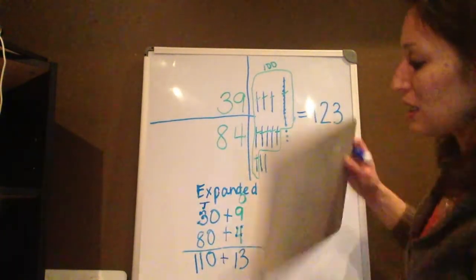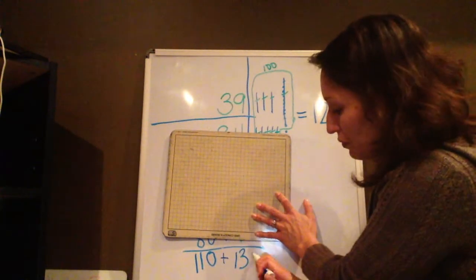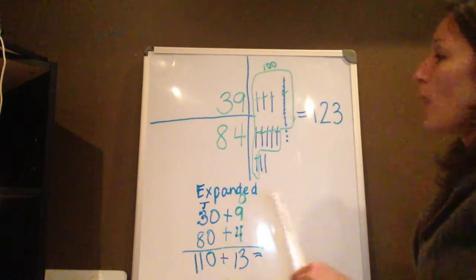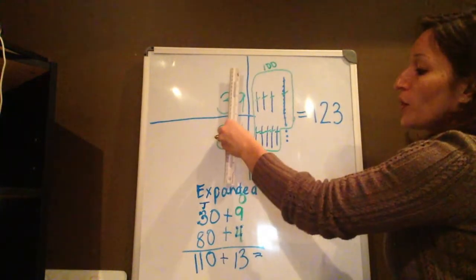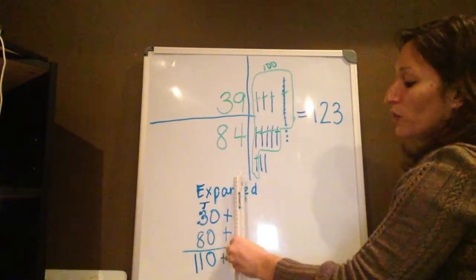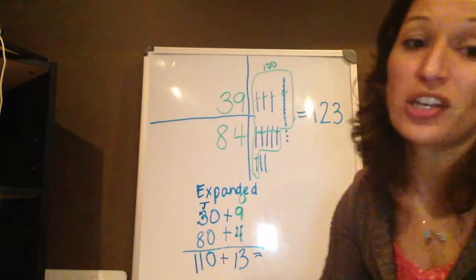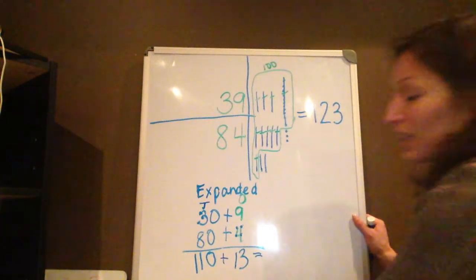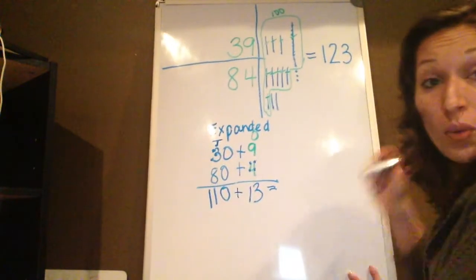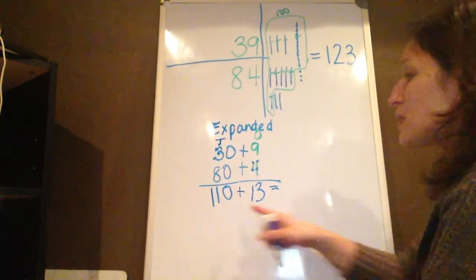Now, I literally can cover up the top and just look at the bottom. Now, this is what's confusing about this strategy. We went from up and down vertical, horizontal, horizontal, vertical, vertical, and now we're back to horizontal. That's a lot of switching directions, and sometimes that can be kind of hard to keep track of, which is why this may not be the strategy that works best for your brain, but I want to show it to you anyway because it is one of the strategies.